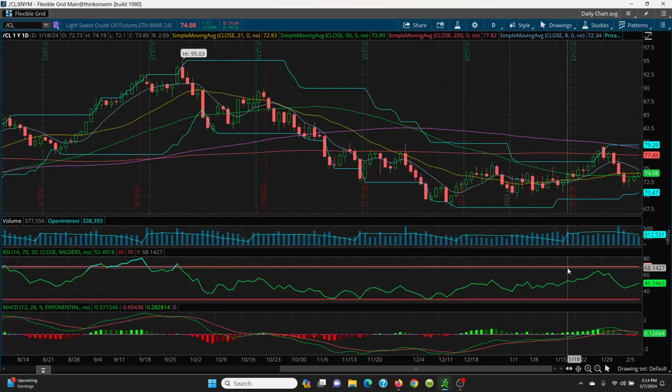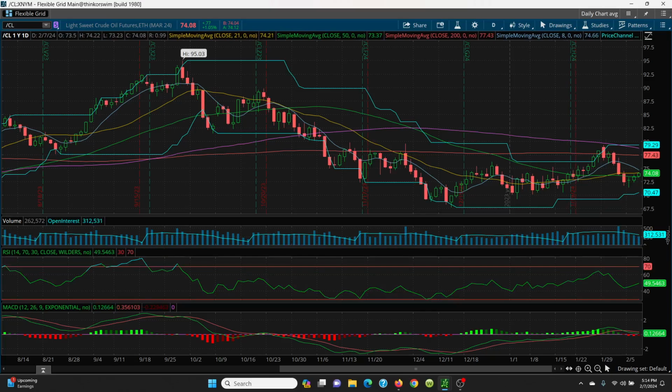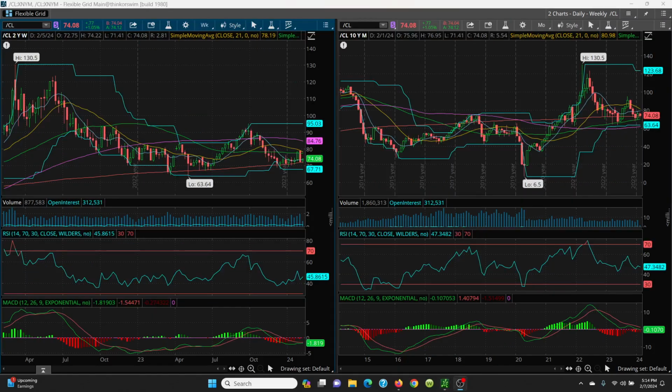So that's how we have to take a look at. So let's take a look here on a weekly and a monthly chart. Okay, here we have your monthly chart. So what you want to do is watch that 200-day. You're looking at 73.36. Right below it here, you have your 50-day at 69.77.